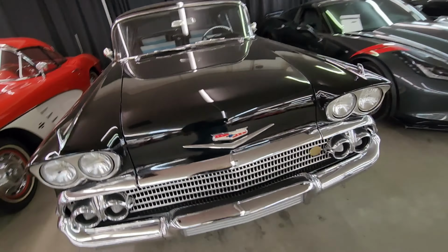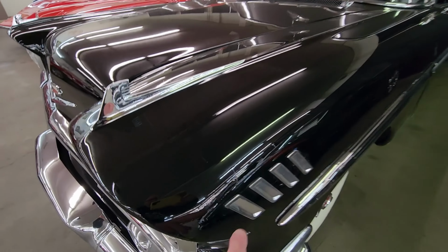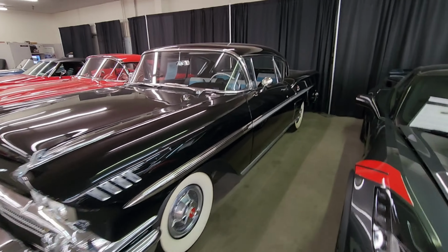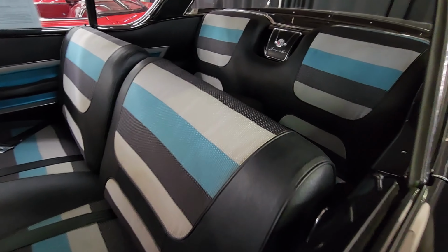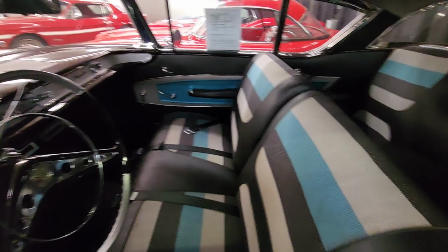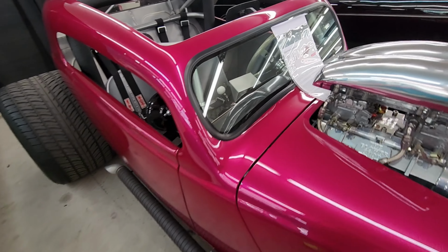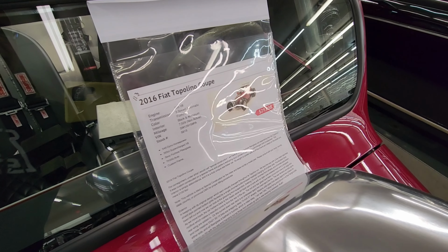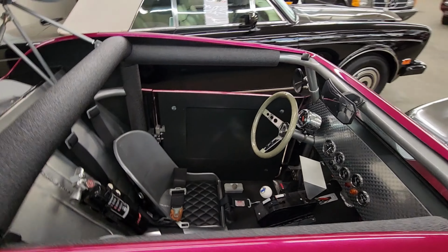It is dusty from sitting in here. It needs to be wiped down, but there's one flaw right there. But overall, nice looking 58 Impala. I am truly digging the interior. How cool is that? Hey, if you got 29 grand asking price, if you wanted to buy something different, this would be it. Check it out.